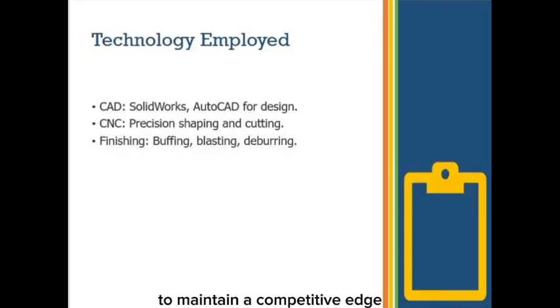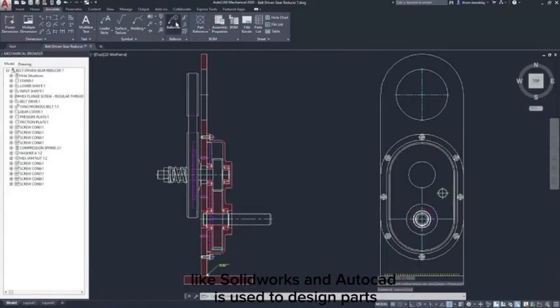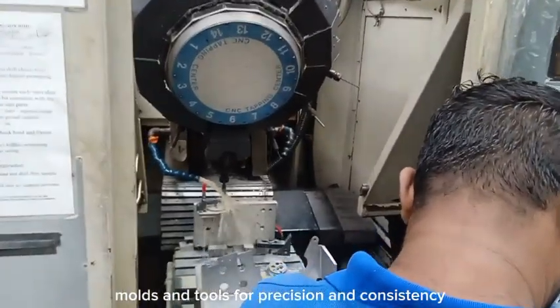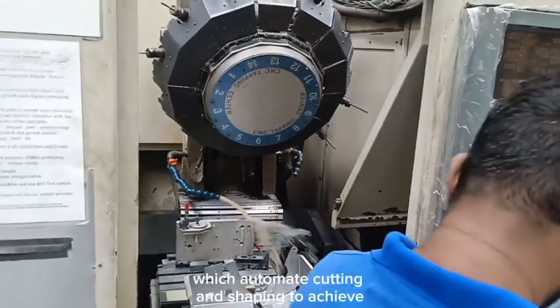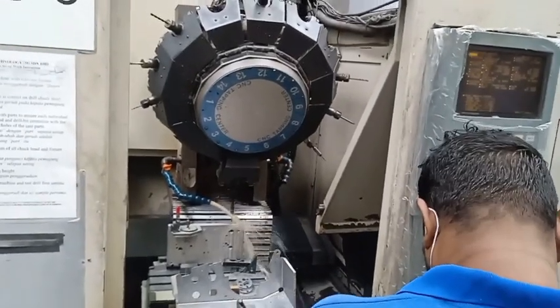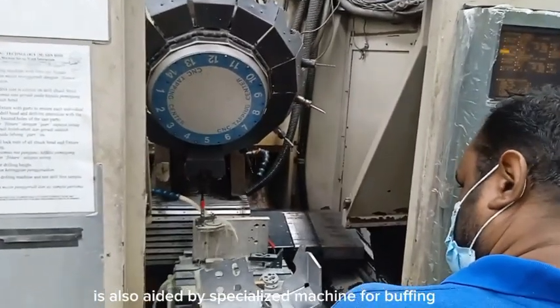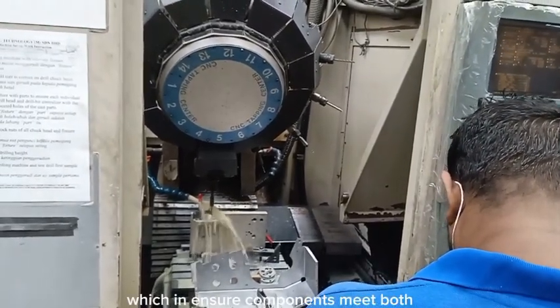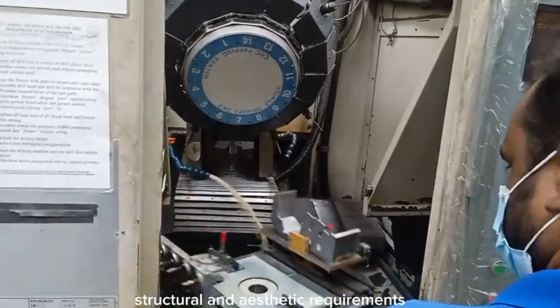To maintain a competitive edge, YT Casting invests in modern manufacturing technologies. CAD software like SolidWorks and AutoCAD is used to design parts, molds, and tools. For precision and consistency, they employ CNC machines which automate cutting and shaping to achieve exact specification. Their surface finishing is also aided by specialized machines for buffing, grinding, and blasting, which ensure components meet both structural and aesthetic requirements.